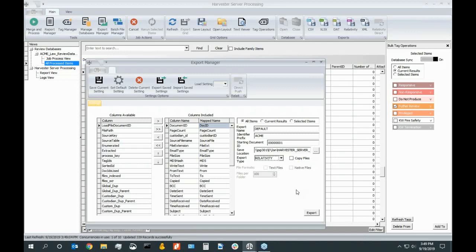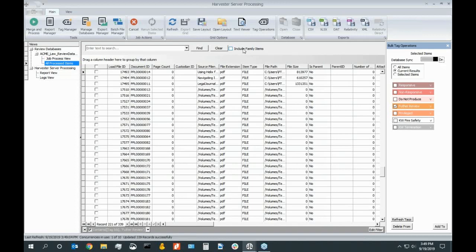You have a choice. You'll see a button at the top of your search screen that says include family items. When you're doing a search, if you want it to go out and add any of the other family items to your current search, you can click that button and it'll do a lookup on those, and then you can take that and export those. So it is an option.